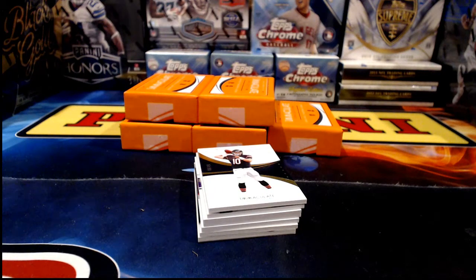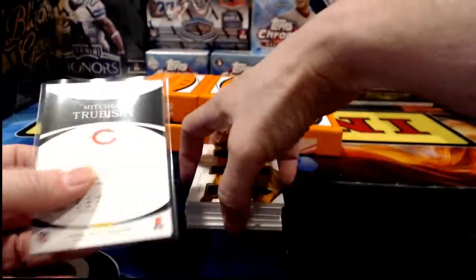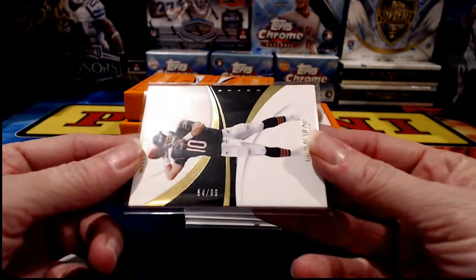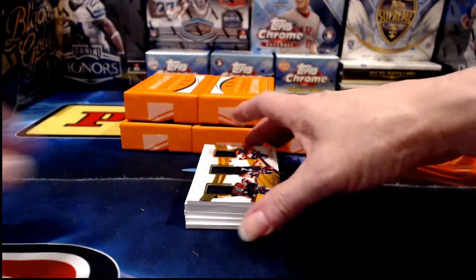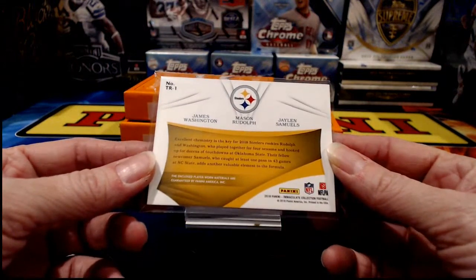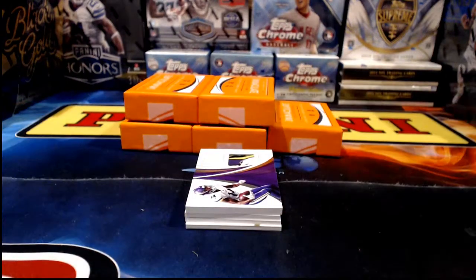So Game Day, you are at Immaculate, and you said you picked up the Jags for cheap. We don't ever like to call it cheap. We just say you got a bargain. So Game Day, you got a bargain on the Jags, and now we need to see if the cards are working in your favor tonight, okay? Mitch Trubisky is first out. That's our base card numbered to 99. Of course, each one of our boxes is going to have a base card in it, and all the cards are numbered in Immaculate for anyone who might not know that info already. We have my Pittsburgh Steelers with a hit. It is James Washington, Mason Rudolph, and Jalen Samuels. Trio of relics numbered to 49 there for Pittsburgh.